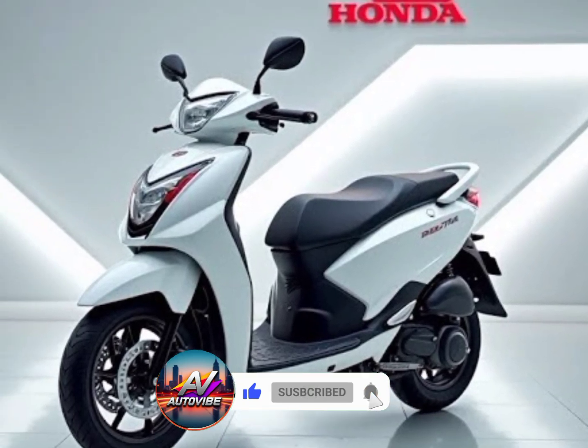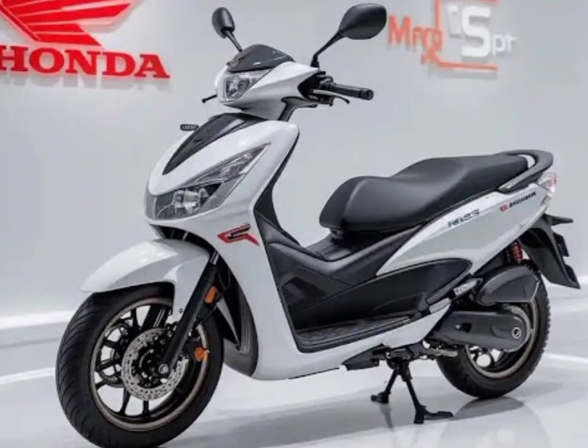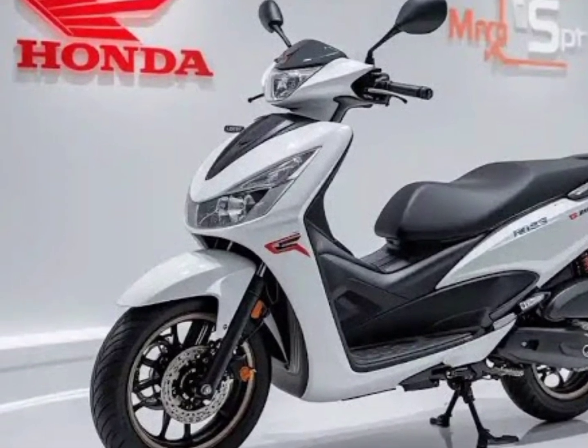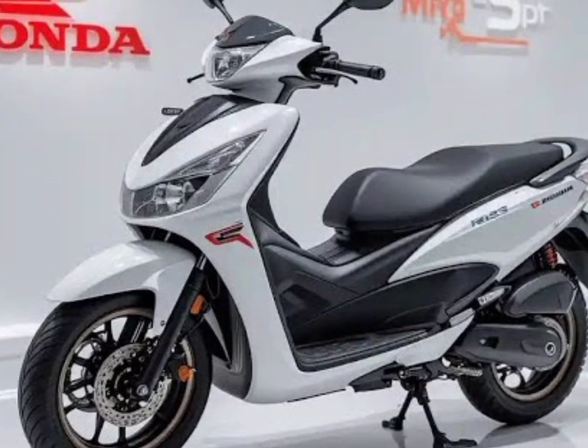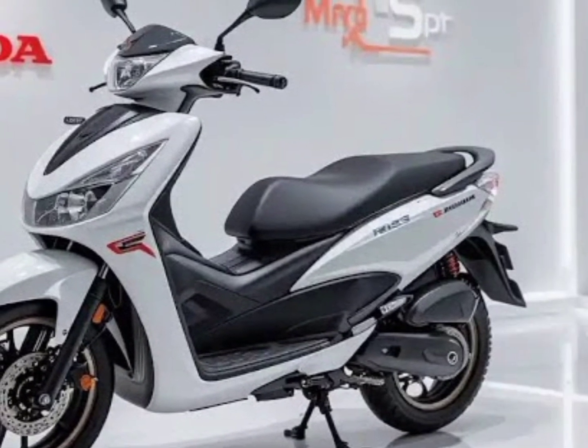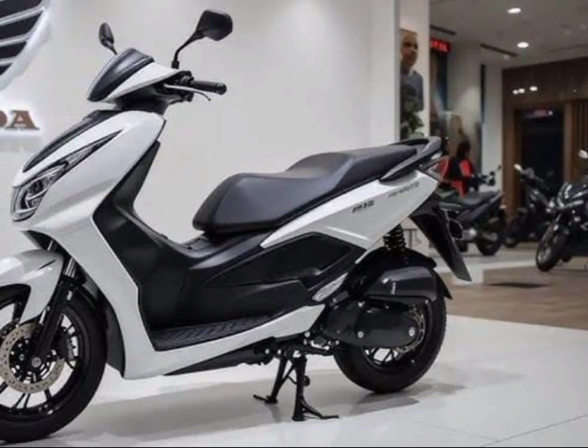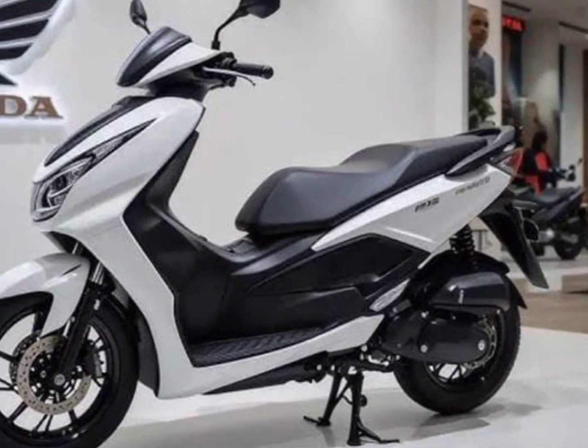Today, we bring you an exclusive look at the new Honda Activa 7G, Honda's latest upgrade to India's most loved scooter. Packed with new features, refined design, and improved performance, the Activa 7G is ready to set new benchmarks in the commuter scooter segment.